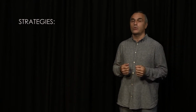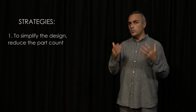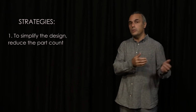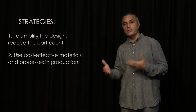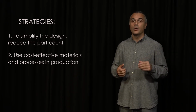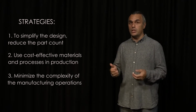How to make a system more manufacturing friendly? There are 3 strategies that are quite obvious. First, we have to simplify the design. We have to reduce the part count. That completely overlaps with the trimming exercise and the goal of trimming from TRIZ. Second, we have to use cost-effective materials and cost-effective processes in production. And third, we have to minimize the complexity of manufacturing and assembling operations.